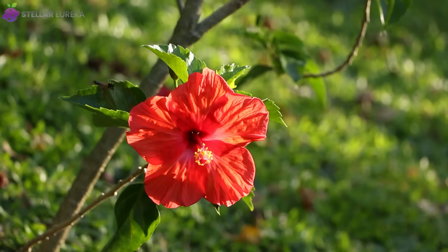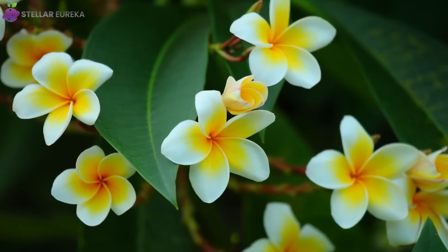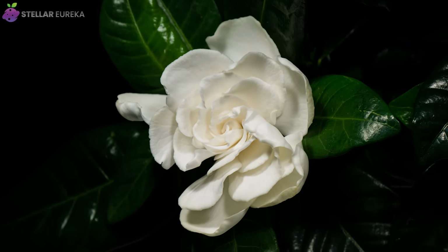What makes a flower truly beautiful? Is it the way its petals unfold like nature's artwork? The mesmerizing colors that seem almost too perfect to be real? Or perhaps its delicate fragrance that lingers in the air?